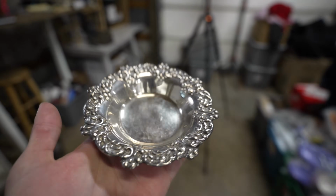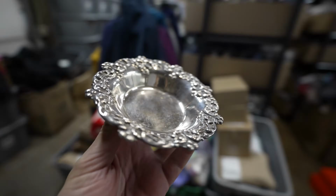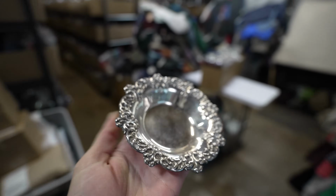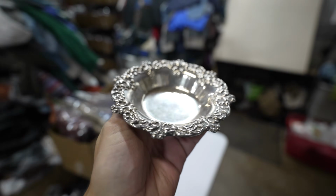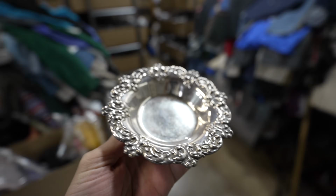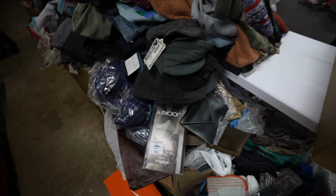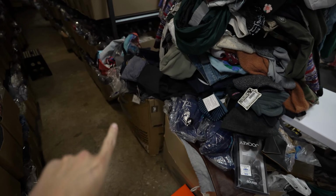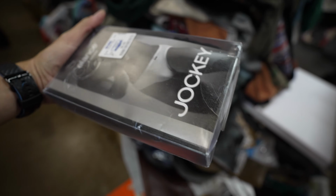This silver little plate found in the storage units actually sold for $20 plus shipping. So a lot of these little knickknacks like this have still yet to be listed. That's something that I'm working on right now to get these items listed for Q4. So if you see here, you know, I have tons. This is all underwear, you know, things like Jockey, new in box.